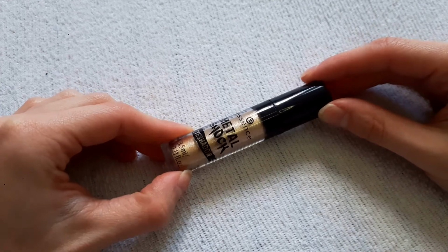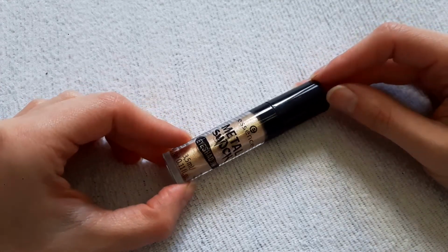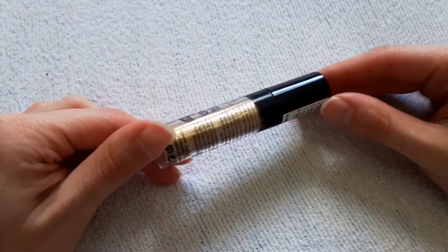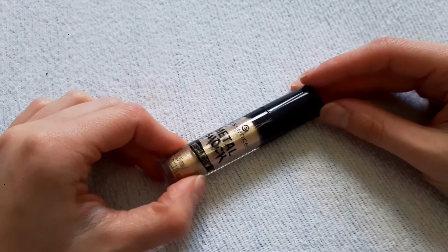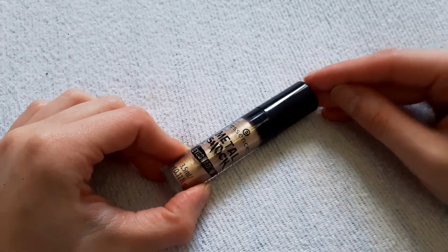And this is Metal Shock eyeshadow from Essence. It's like a really deep gold, and I don't really use it. But this is like my one liquid shadow, so I will keep it.